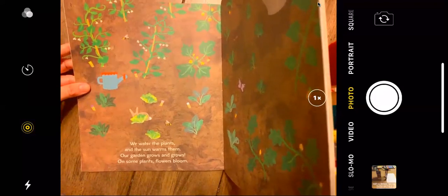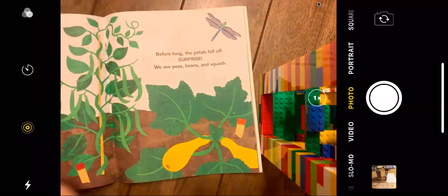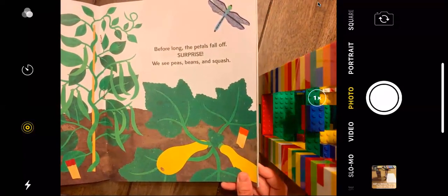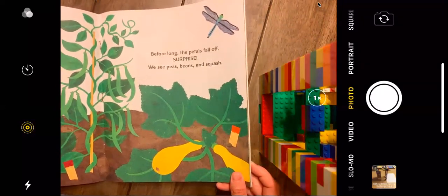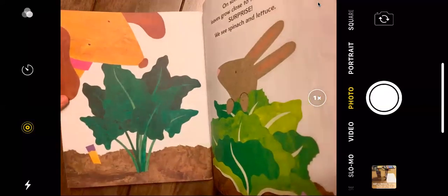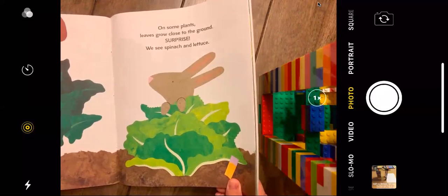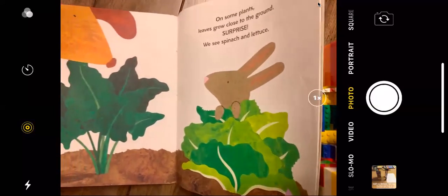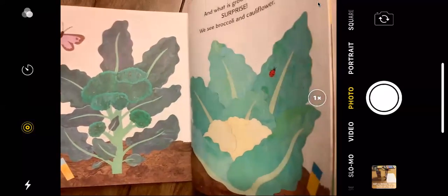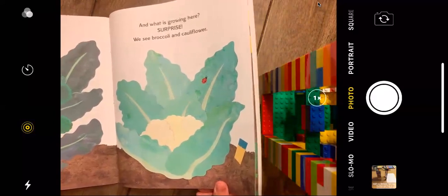On some plants, flowers bloom. Before long, the petals fall off. Surprise! We see peas, beans, and squash. On some plants, leaves grow close to the ground. Surprise! We see spinach and lettuce. And what is growing here? Surprise! We see broccoli and cauliflower.